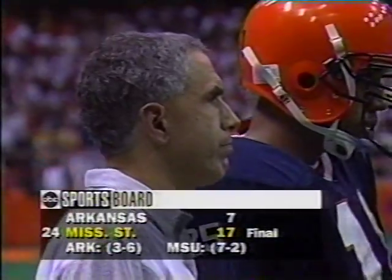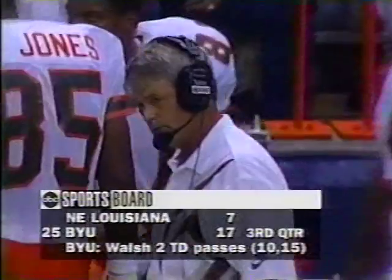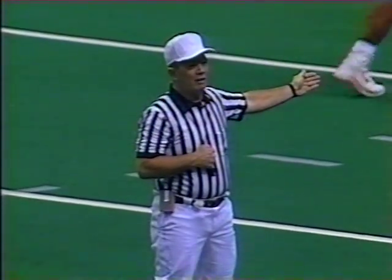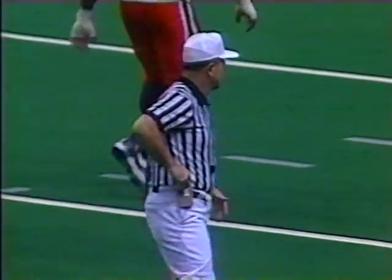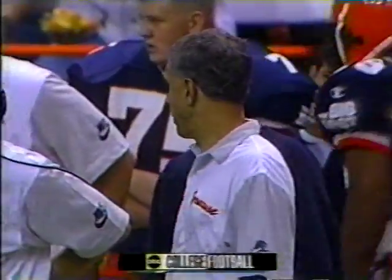Get a lot of that these days, don't you? And it goes back to the rules change where they freed up the arm. 10-yard penalty from the spot of the foul, first down. And took away blocking below the waist, too. That added to it.